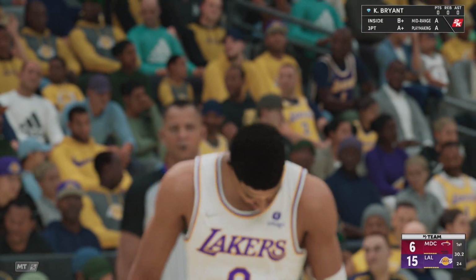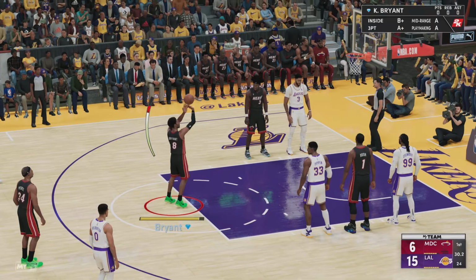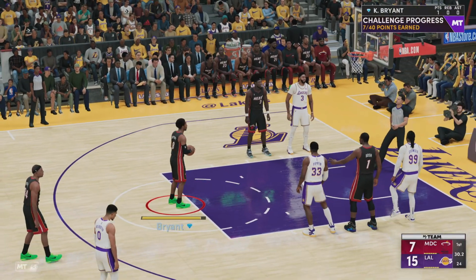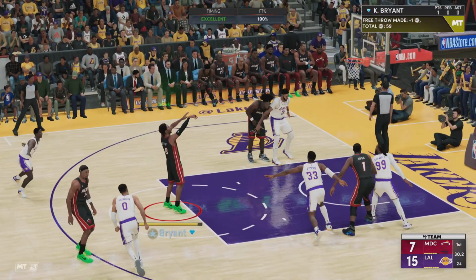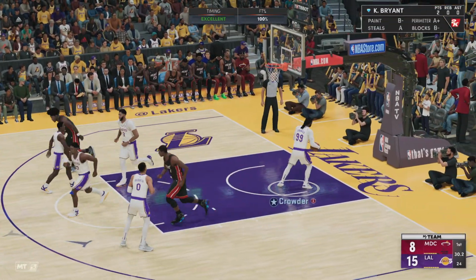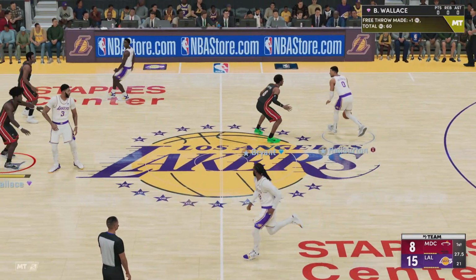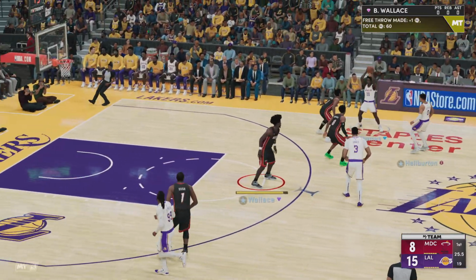Shooting for the away team, Kobe Bryant. First free throw is good. And both free throws good for Bryant. Here's Halliburton. How quiet so far offensively, searching for his first points of the game.